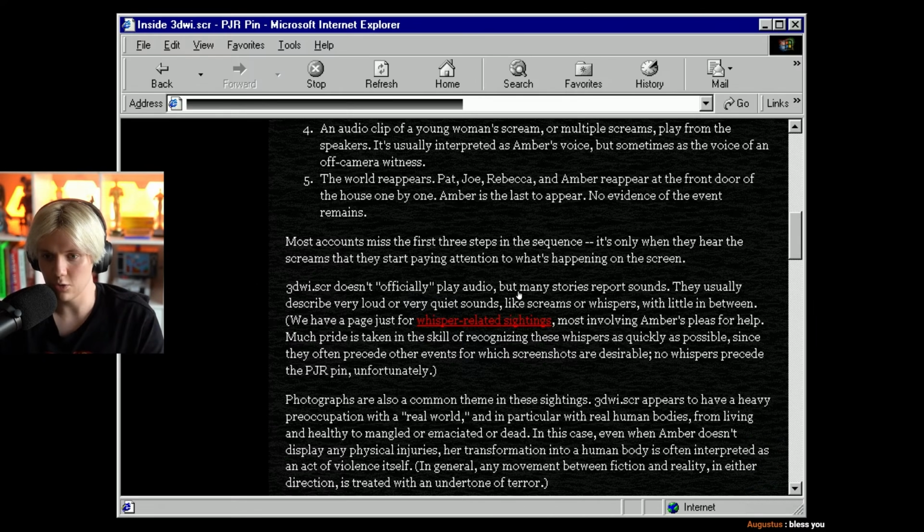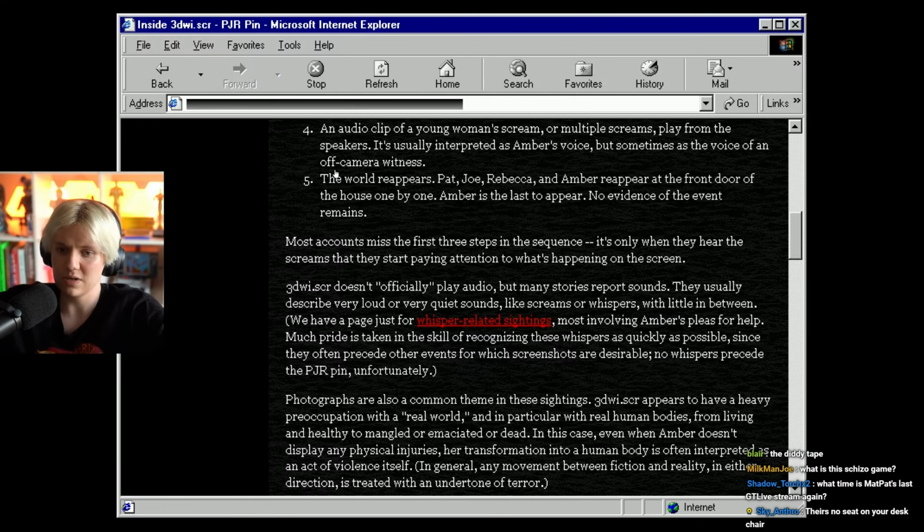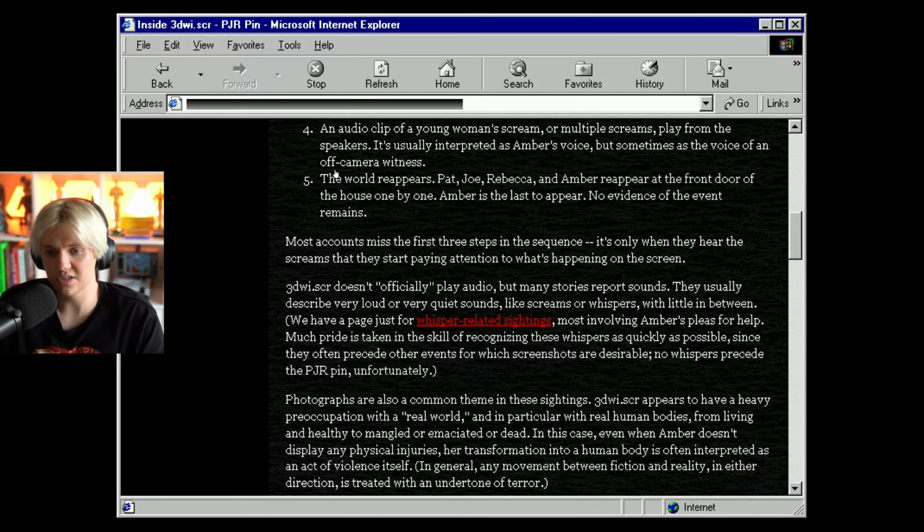3DWI doesn't officially play audio, but many stories report sounds. They usually describe very loud or very quiet sounds like screams or whispers, with little in between. We have pages of whisper-related sightings, most involving Amber's pleas for help. Much pride is taken in the skill of reorganizing these whispers as quickly as possible, since they often precede other events of which screenshots are desirable. No whispers precede the PJR pin, unfortunately.